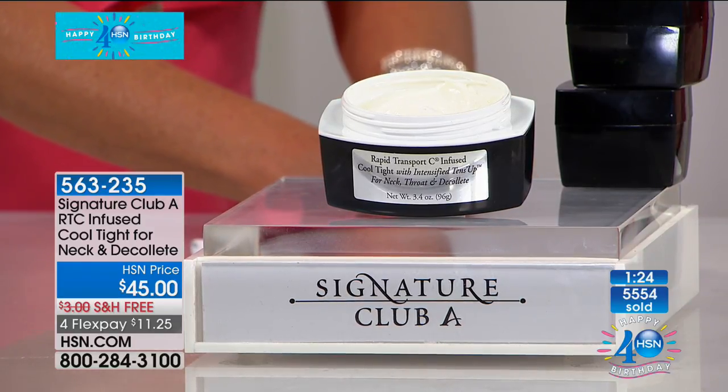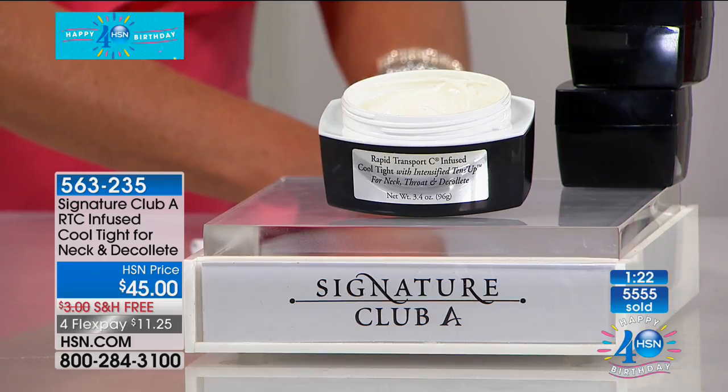We doubled the size and you will get Cool Tight to tighten and lift. It has double the amount of patented Tense Up, which is the tightener. And you know what? Same as Barbara, I've given up wearing these kind of things. I am so happy to have a tightened neck.